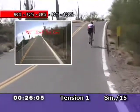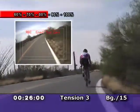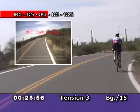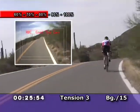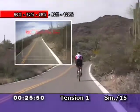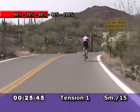And then we're crested. We're going up the little grade here. Big chain ring 15. Tension is back up. Did you see how we had momentum going over that little climb? That was nice. And we're going back downhill again. Let's go to small chain ring 15. Play around with your gears a little bit. Bring that cadence back up. Come on, bring it up.